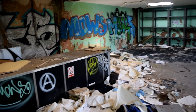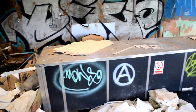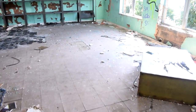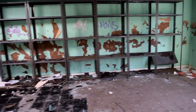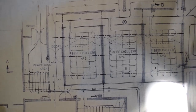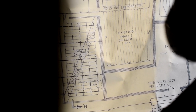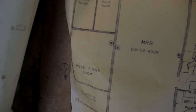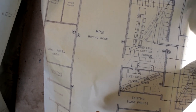So this must have been some kind of storeroom or something. Look, got the desk there, the chairs, whatever they were doing in here. Maybe this was some type of canteen, I don't know. Looks like store shelves to me over here. Ooh, DNA. What are these things, mate? Does that say bone in room? What the hell? I don't even want to show you what else is on there.